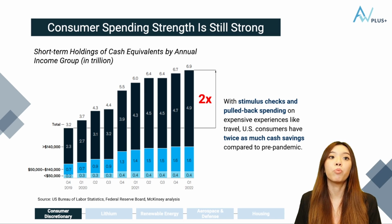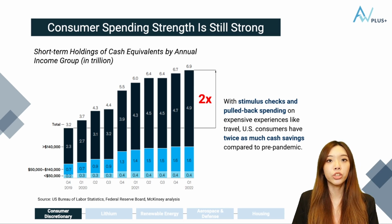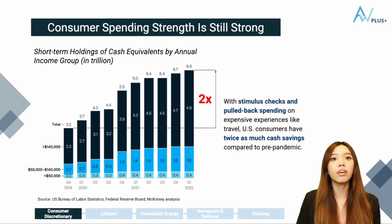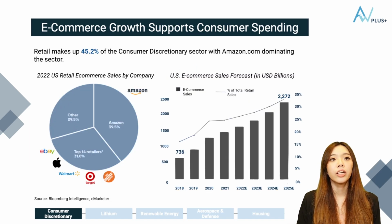Though the sector has been one of the most badly hit by inflation, it is important to note that consumer spending, as backed by large cash savings, remains strong and consumer spending economic data is still growing. US consumers have twice as much cash savings compared to pre-pandemic as a result of stimulus checks and suspended spending on expensive experiences like travel. The medium-term outlook of the sector also remains positive for the following reasons.